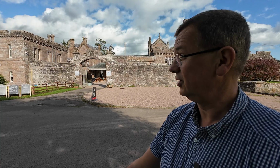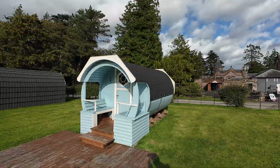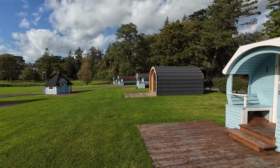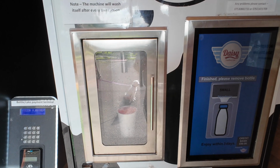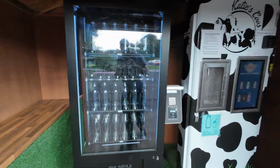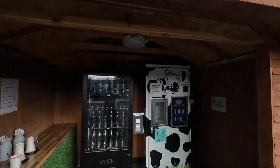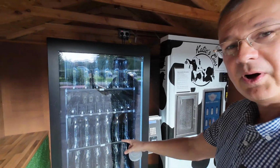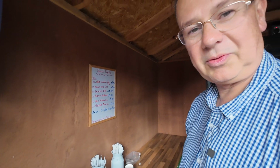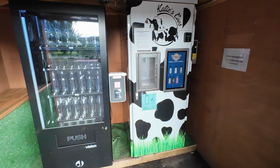There's also Katie's cows. Two years ago we stayed in this pod number 1. And as the van hadn't arrived, there's a number of other pods as well. Let's see. One strawberry milkshake from Katie's Goose. You can either get a bottle or you can get one of the cups. I got a bottle last time, so I've gone for one of the cups this time. Love the little holders, absolutely cracking.